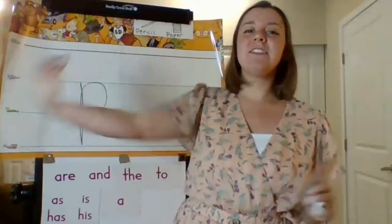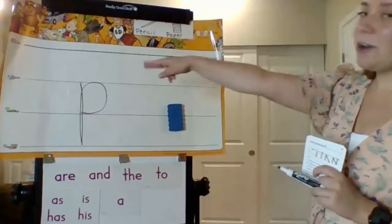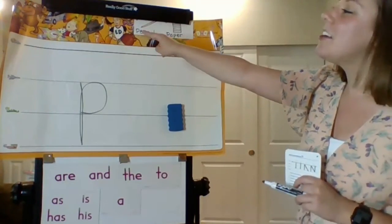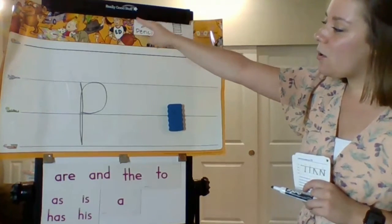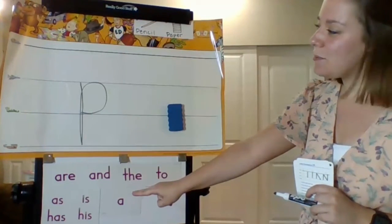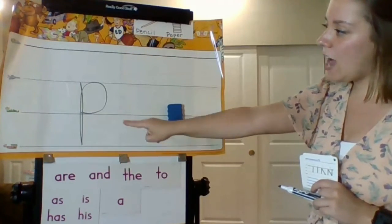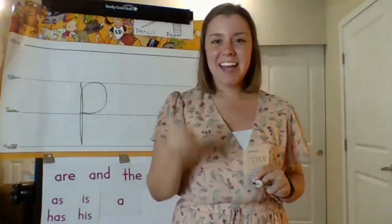Great job, my friends. Shake out that arm, get it ready to go. Here we go. Point, super straight. No T-Rex today. Super straight arms instead. Point to the plane line. Go all the way down to the worm line. Trace back up to the plane line and curve around to the grass line. P, pan, P.